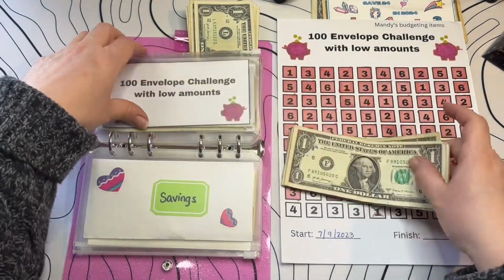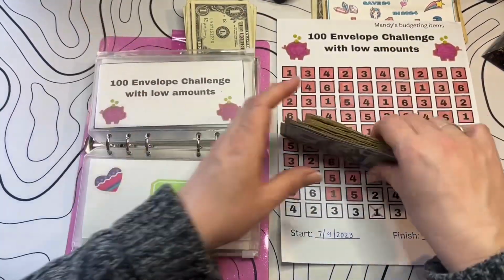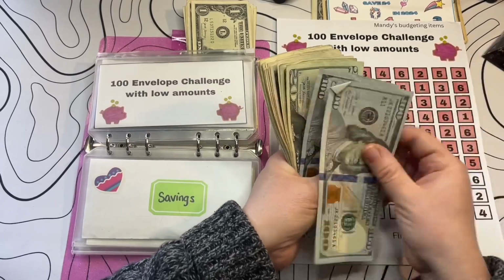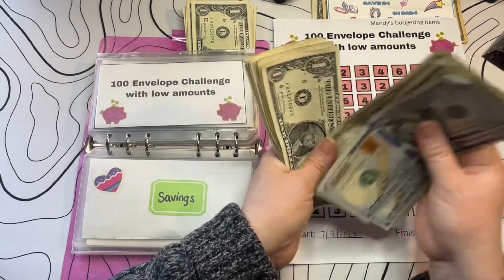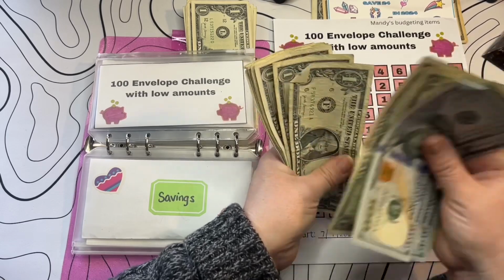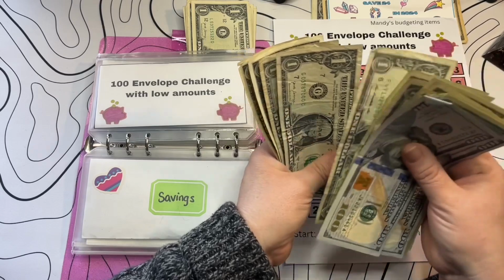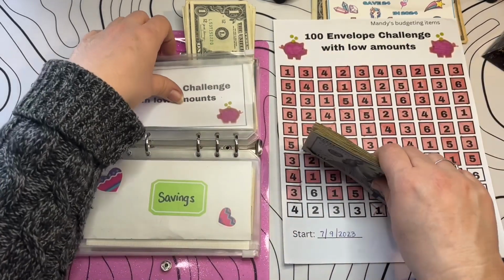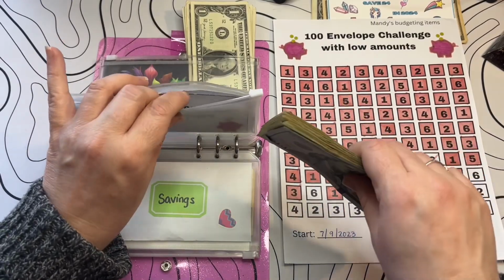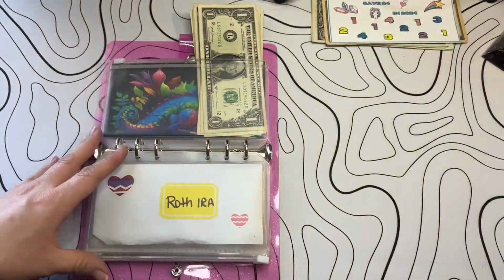So now in 100 envelope challenges with low amounts, we have 100, 200, 20, 40, 60, 65, 70, 75, 76, 77, 78, 79, 80, 81, 82, 83, 84, 85, 86, 87, 88, and 89. So $289. All right, I'll move this over.